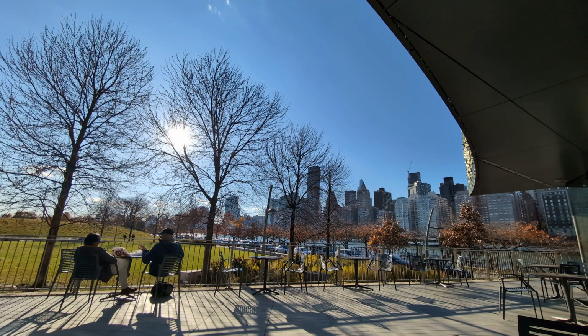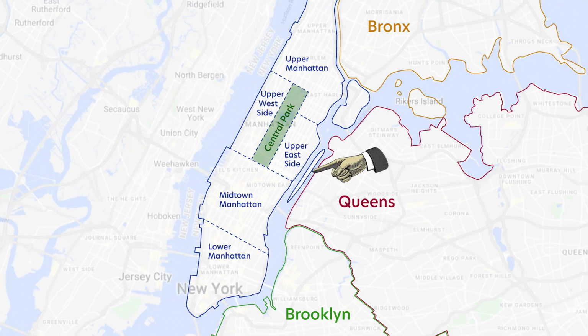For day 4, we're here at the beautiful Roosevelt Island. I'm currently at the cafe at Cornell campus, right here. And Roosevelt Island is an interesting place. On the East River, between Manhattan and Queens, there's a small strip of land, and that is Roosevelt Island.